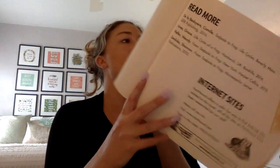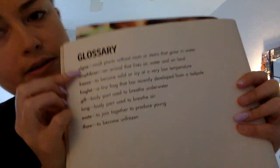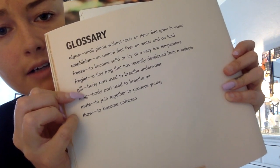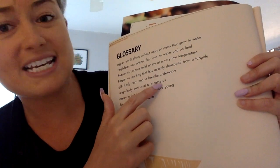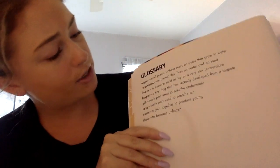Okay. Find the words lungs and gills in the glossary. How are both important to wood frogs? All right, let's go back to our glossary. Lungs. Let's see. Lungs, tell me to stop. Lungs. Lung, right there. Lung, body part used to breathe air. Okay, to breathe air, right? We have lungs. Your lungs will help you breathe the air as a human.